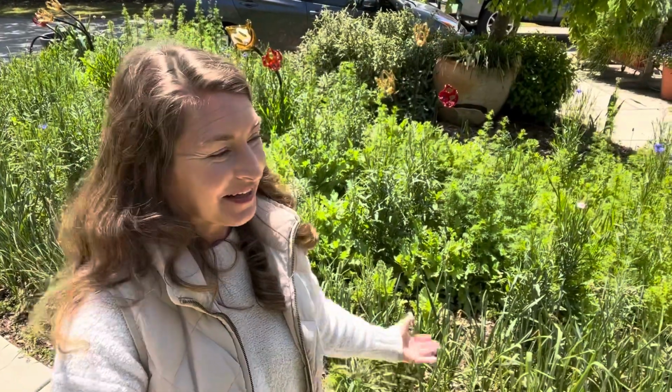Well, I hope this quick poppy update will be helpful for you to gauge what yours are looking like compared to mine. And yeah, I really am excited for the coming weeks when this spring show really starts to come to fruition.